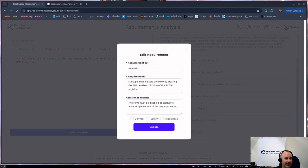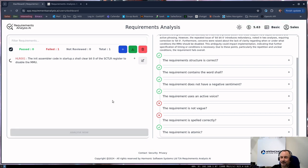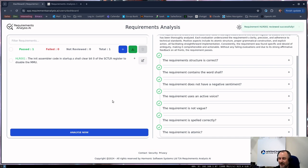And this should be a better worded requirement. I can update that and I shall review again. There we go. It all passes, which is great. That's just one requirement. This tool is good when you're writing your requirements for the first time and you're just knocking them into shape. But what if you already have hundreds of requirements?